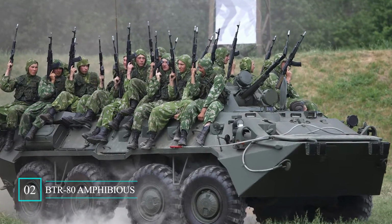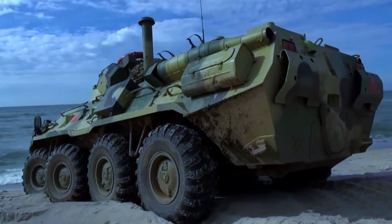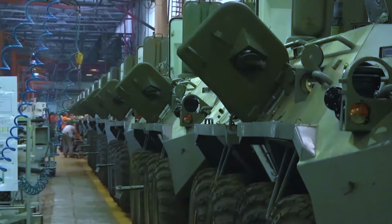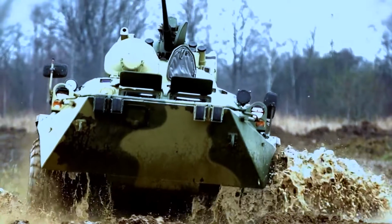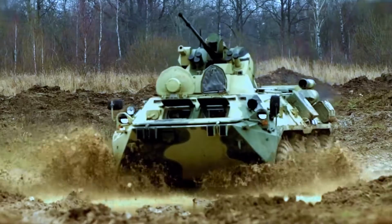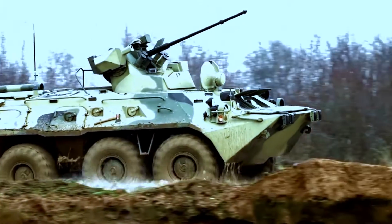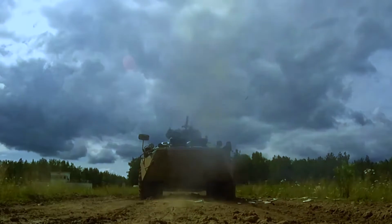Number 2. BTR-80. The BTR-80 Armored Personnel Carrier is a successor to the BTR-70 APC. Its development began in the 1980s. The vehicle entered service with the Soviet Army in 1986. It has a welded hull. The front arc provides protection against 12.7 mm rounds, while all-round protection is against 7.62 mm rounds and artillery shell splinters.